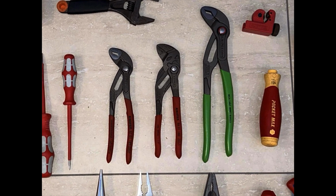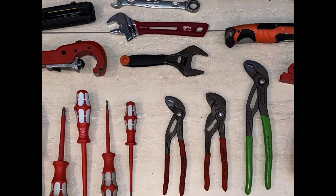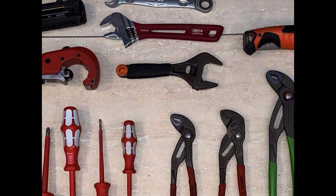He also has, again, Knipex pliers wrench 180, and then also a Cobra 180. And then that looks like that's probably the Baco adjustable wrench, or something like it. It looks like the Baco.